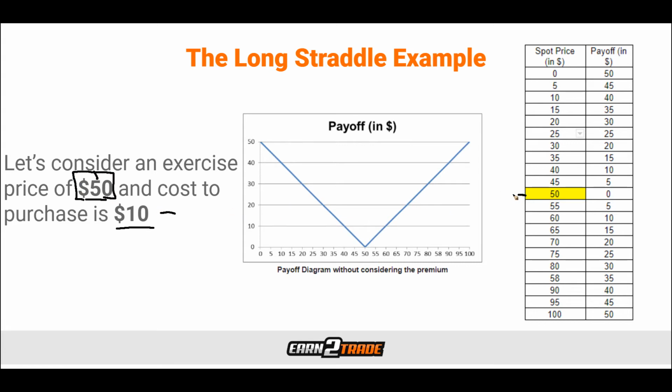So at a $50 strike price, we're looking to go up and we're looking to go down. So we're going to pretend at this yellow box, we open a trade going both up and down. We have a long call and we have a long put. Now, in this scenario, the long put is going to gain whatever the difference is as price declines.